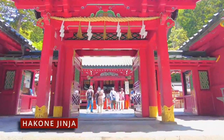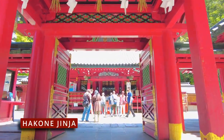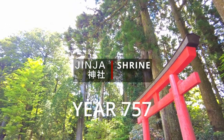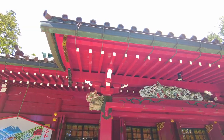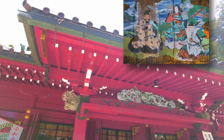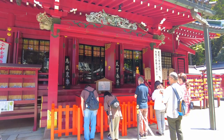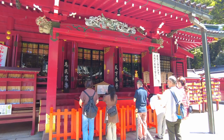Located at the foot of Mount Hakone and hidden within the dense forest, this shrine dates back to the year 757. So yeah, it's pretty old. Samurai warriors used to come here for worship to guide them in battle. But today, the shrine is said to bring good luck and safety.